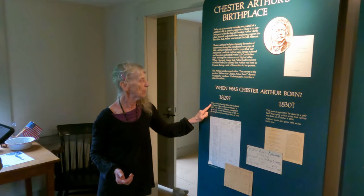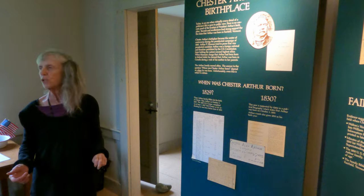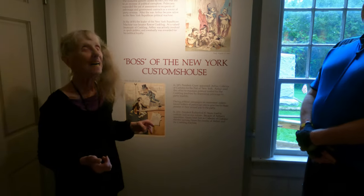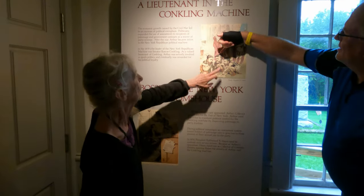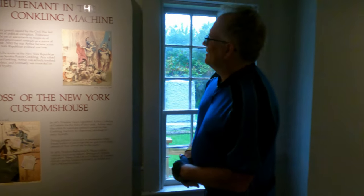When he was born, we do think it was 1829, because there were three family Bibles showing that he was born in 1829. Who's that guy in the middle? I think that's Grant. It says Grant on it somewhere. Oh, okay, yeah. He looks a lot like Ian. Check it out.